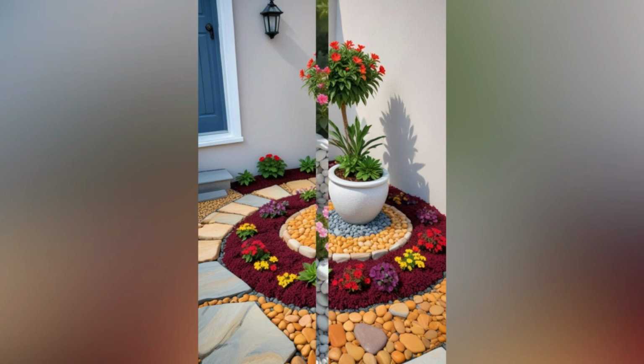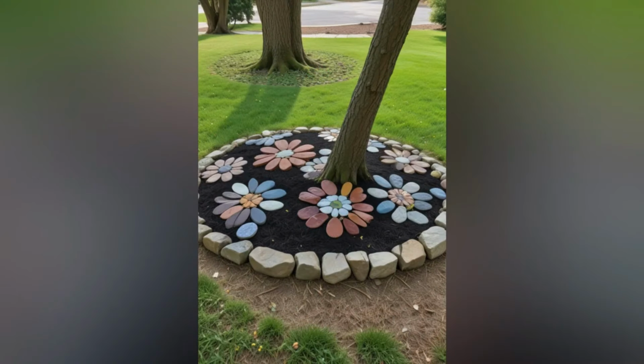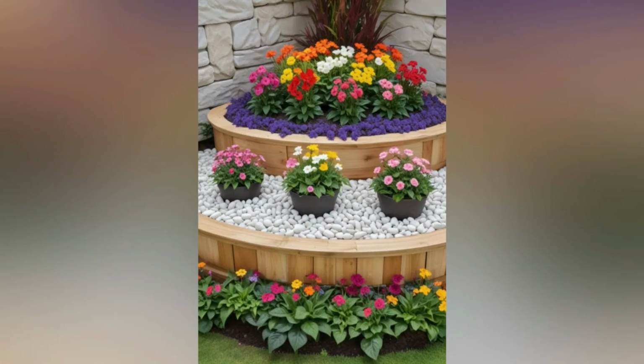Think about how you'll use your garden space. If you plan to entertain guests, consider a stone patio or outdoor kitchen area. For a tranquil retreat, a stone water feature or seating area might be ideal. Complement your stone features with lush plants and flowers. Greenery can soften the hard edges of stone and add vibrancy to your garden. Choose plants that thrive in your climate and will harmonize with the stone's colors and textures.